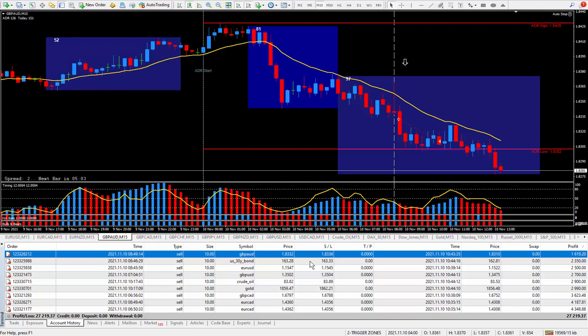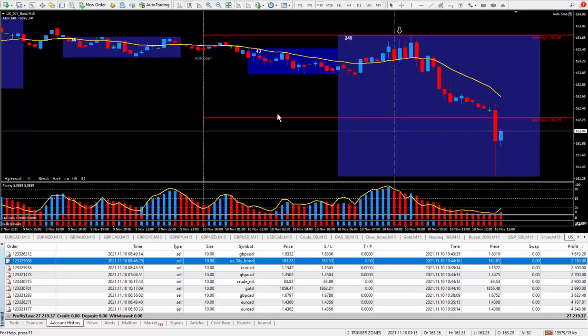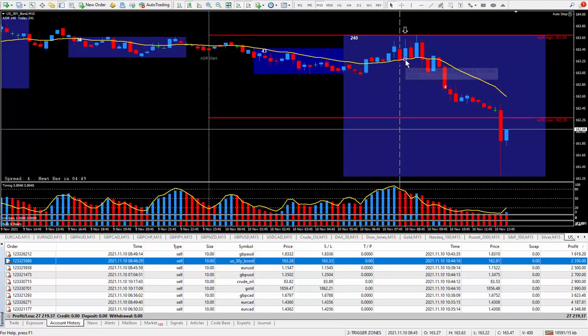Moving on to 30-year bonds. Let's see how that turned out. Here we go, US 30-year bonds. I waited as the higher time frames was saying to sell. There's the arrow. I waited, got in right at the goal line here, decided to do one more test of the top.